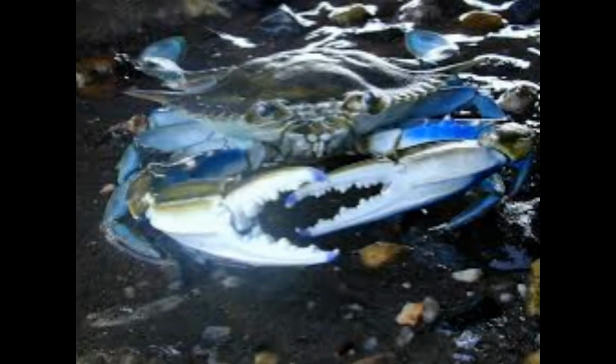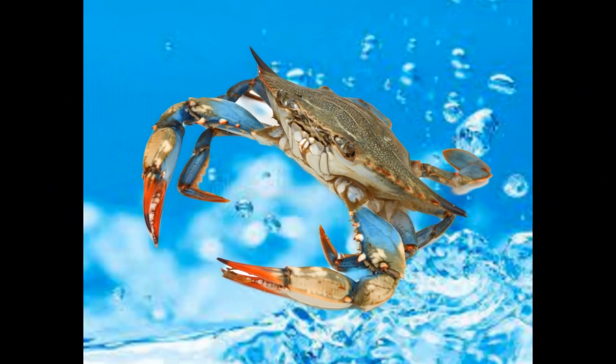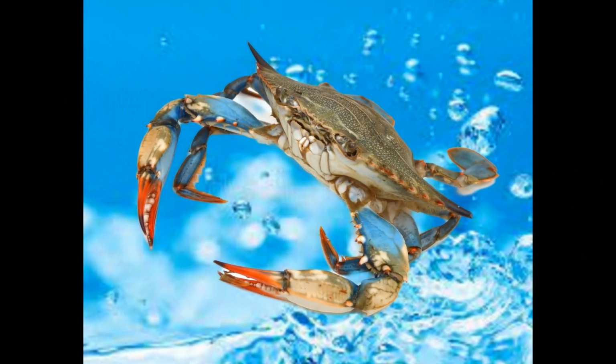Chesapeake blue crabs are opportunistic feeders with an omnivorous diet. They consume a variety of foods, including plankton, small fish, algae, and detritus. They are also known to scavenge on dead animals.